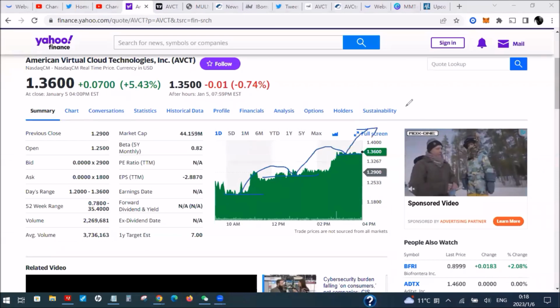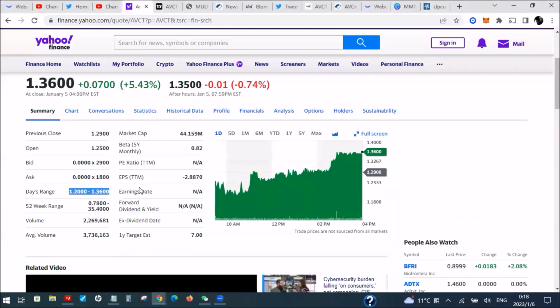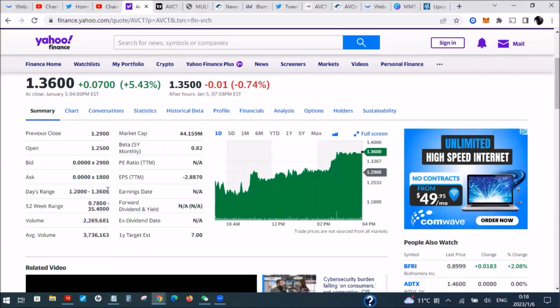buying comes in, and what happens? Yeah, you climb the staircases and you move to the upside. So $1.36, this is actually pretty key here, and the reason why I'm actually starting to make the video here, because it was one of the key levels that we talked about before. I'll have a look at the TA in a second here. Market cap moving up to 44.15 million here.